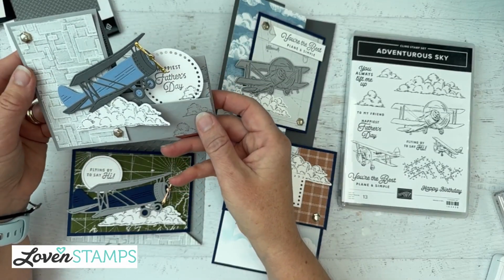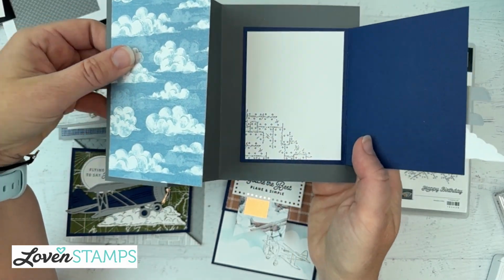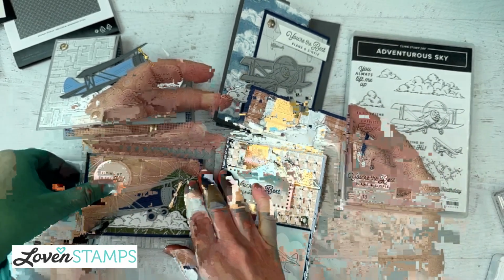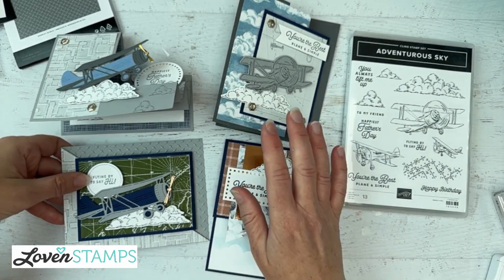So we have our fun stair step fold card here. We have our reverse panel fold card here. We have our tag front card with a fun open this way. And we talked about masking. And then our catalog case with the diagonal cut reverse panel fold. So 4 really fun ideas.